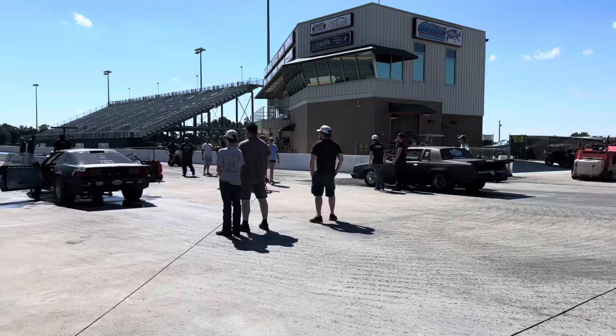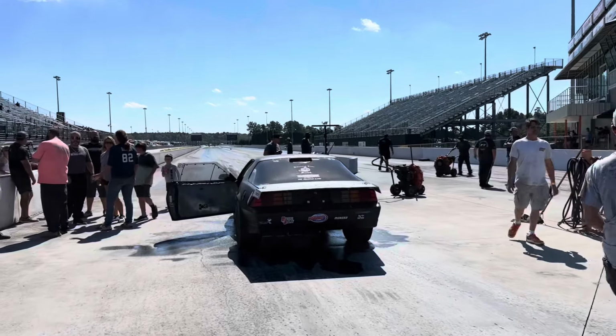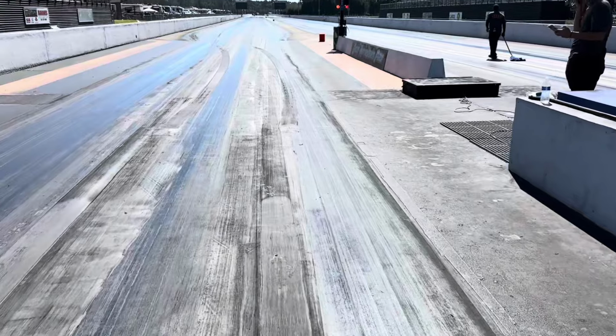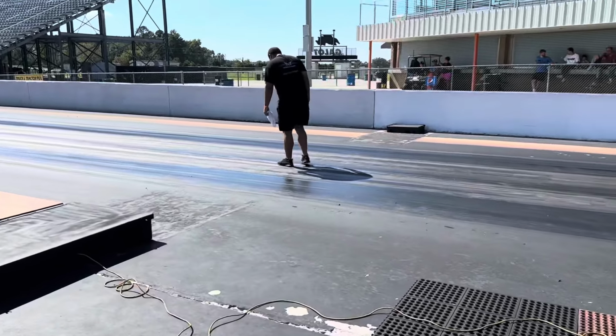Okay. So, got a little bit of fluid on the track down there, so it may take a minute for them to get it cleaned up. So, let's see what we got. It's a beautiful day. All right, guys. So, here we are walking up here. Oh, I'm going to get stuck. Listen to the tack.